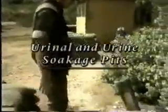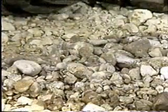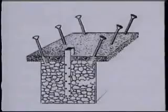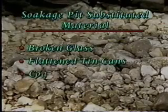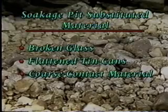To cut down on the number of structures required, urinals and urine soakage pits should also be provided. A soakage pit acts as a reservoir from which water is gradually absorbed into the surrounding soil. Its effectiveness depends on the groundwater table and soil permeability. It consists of a hole dug 4 foot square, approximately 4 foot deep, and should ideally be filled with large stones on the bottom, followed by smaller ones, then fine gravel on top. In the absence of appropriate fill materials, field forces can improvise and use broken glass, flattened tin cans, or other suitable coarse contact materials.